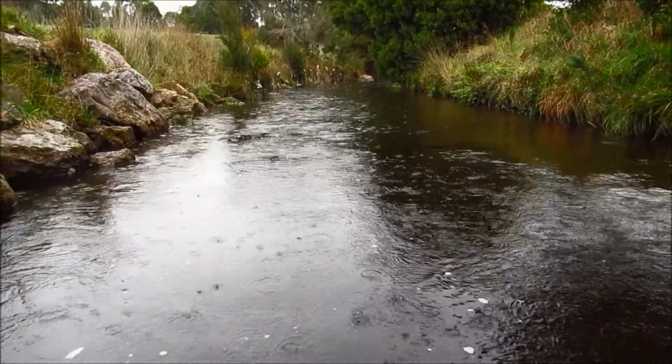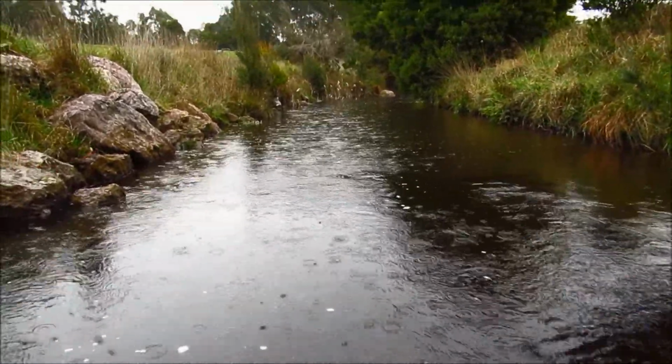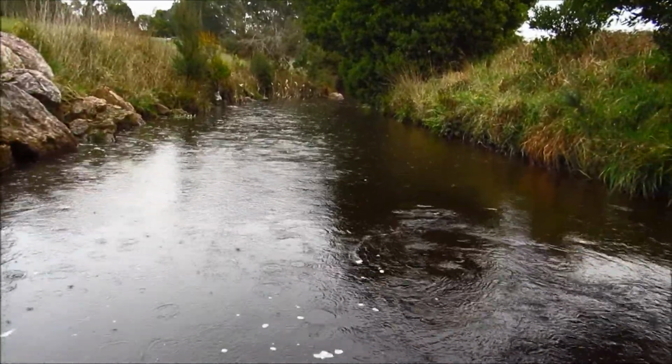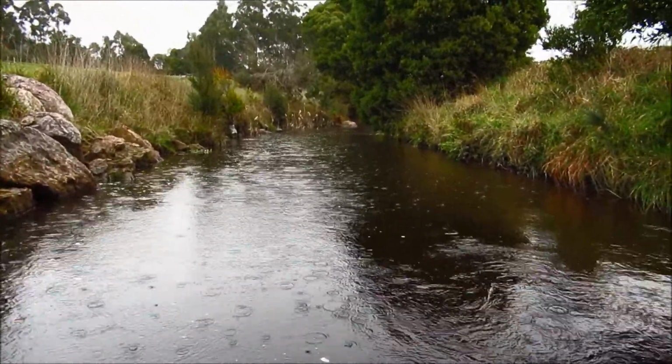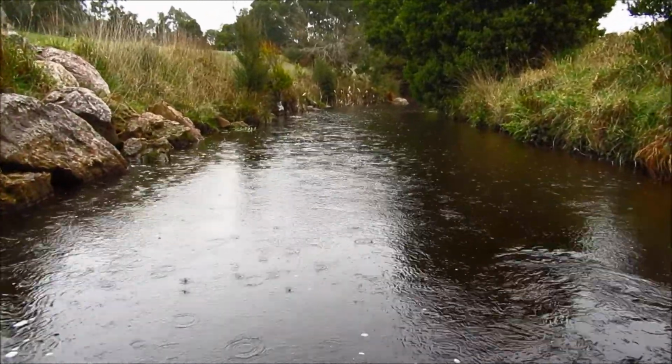I'm probably two-thirds of the way to the car now, so I haven't got that much further to fish. I'll be out and back in the warm car. It's damn cold. It was only 7.6 degrees when I left home. I think it's a lot colder than that now.